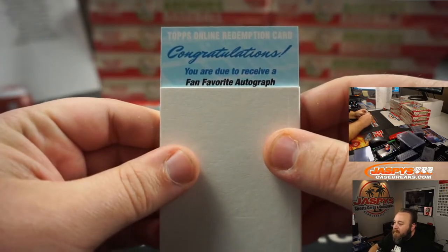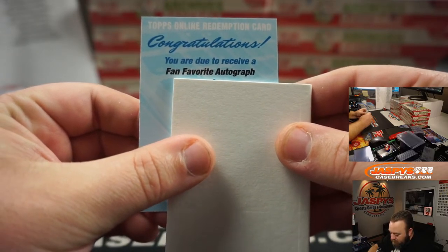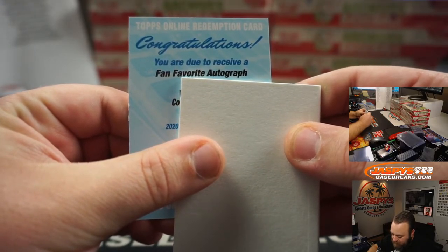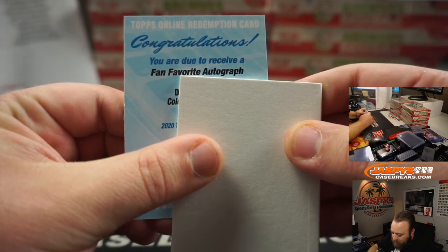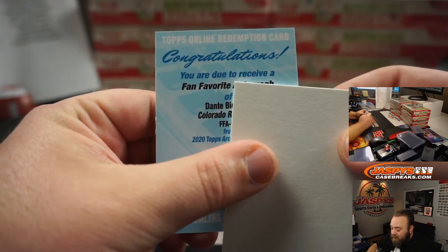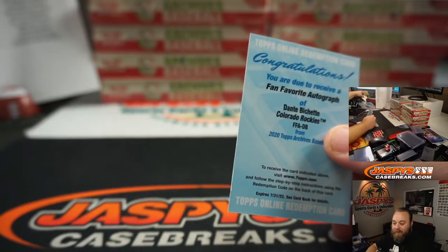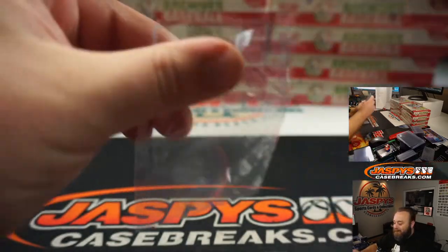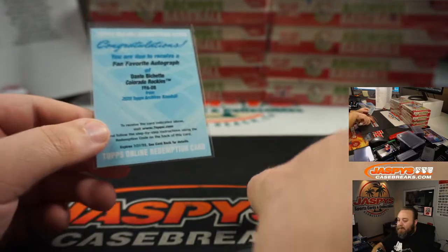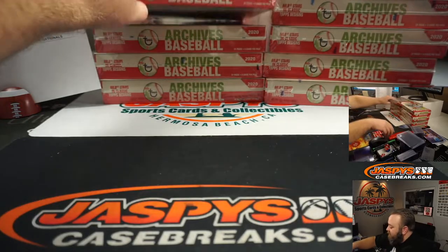Fan favorite autograph of C. Wait, is this multiple people? Oh, it looks like it's Colorado Rockies. I'm gonna say David Dahl, Dante Bichette. Hall of Famer, Dante Bichette. Colorado Rockies, Philip Mancini. Hall of Famer, doesn't sign his cards anymore. Too good for that stuff.